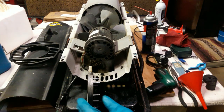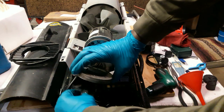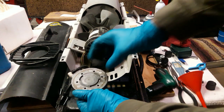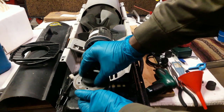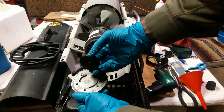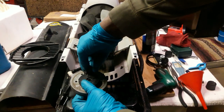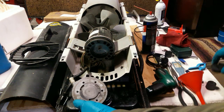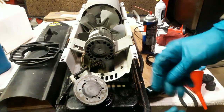Well, I took the rotor off. I took this cover back off. No, got it. This thing had stuck itself to this surface, like it was glued to it. And I've taken it off and cleaned it up again with some brake clean. So I'm going to see if some silicone will prevent that. We'll give that a shot.